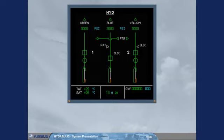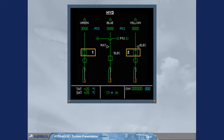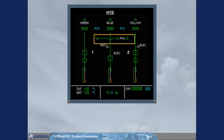Let's briefly review the basic system using the ECAM hydraulic page. Reservoirs, fire shutoff valves, engine-driven pumps, electrical pumps, RAT, PTU, pressure indications.